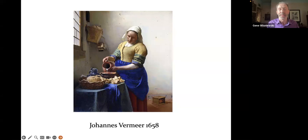But there is a hidden story behind this. People think this is a really meditative, very domestic kind of painting, where she's just there doing her household duties and it's very quiet. But there are some details you may not realize. First of all, this was made as a result of the Protestant Reformation.